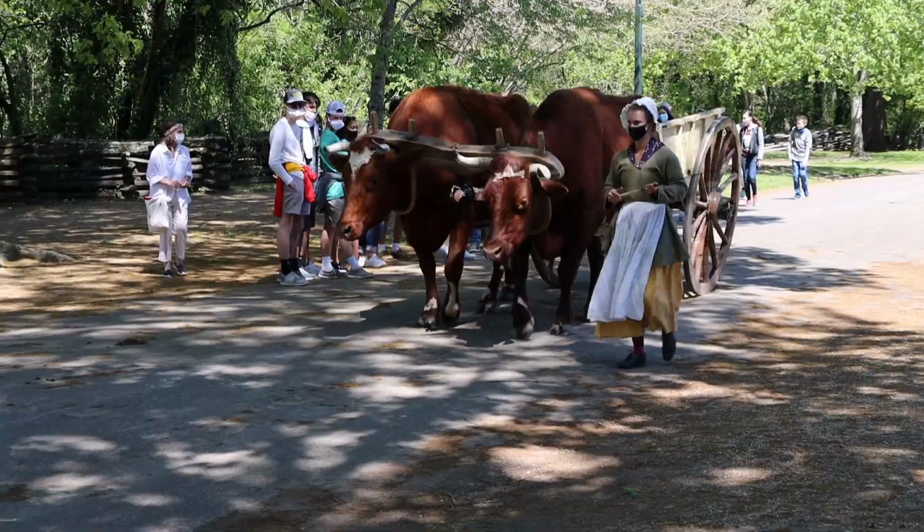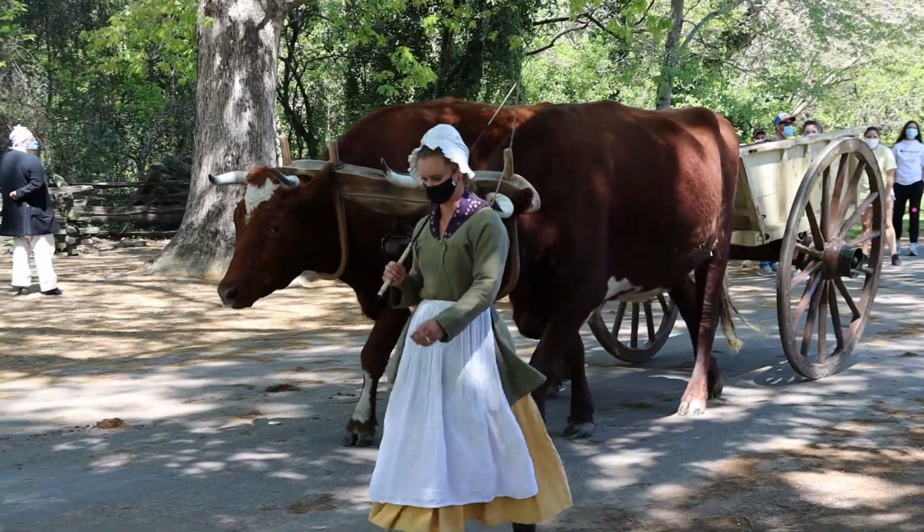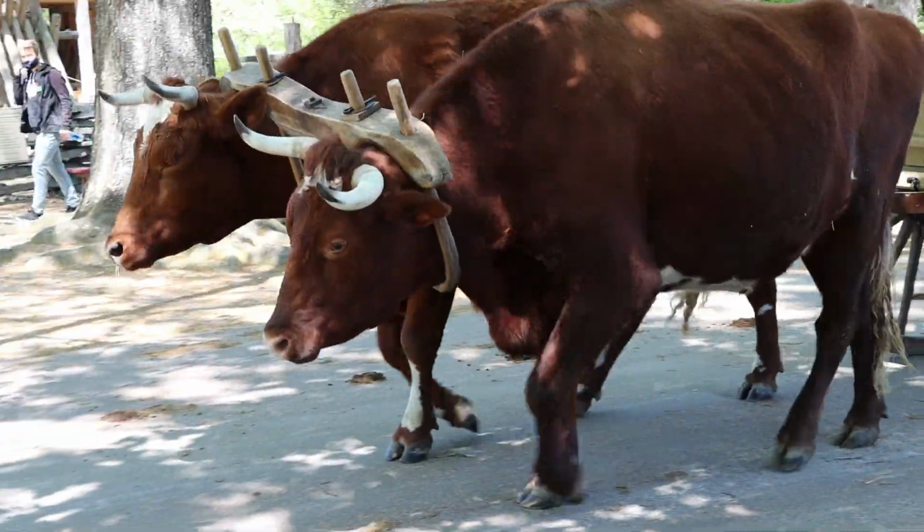I'm so excited. They'll bring down wagons with oxen and carriages with horses, and then I think we showed you some sheep and different things, but there's animals everywhere.